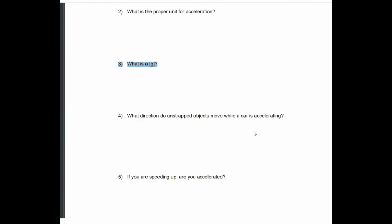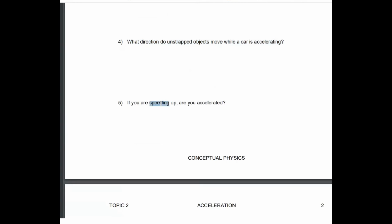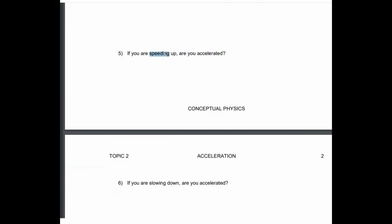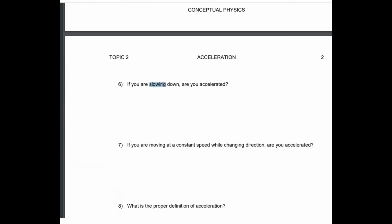I'm losing my voice. So unstrapped objects will move in the opposite direction of the acceleration of the vehicle. Speeding up is acceleration because your speed is changing. That's number one. Number two, if you're driving, unstrapped objects will move backwards. You'll also experience a push in the opposite direction of motion.